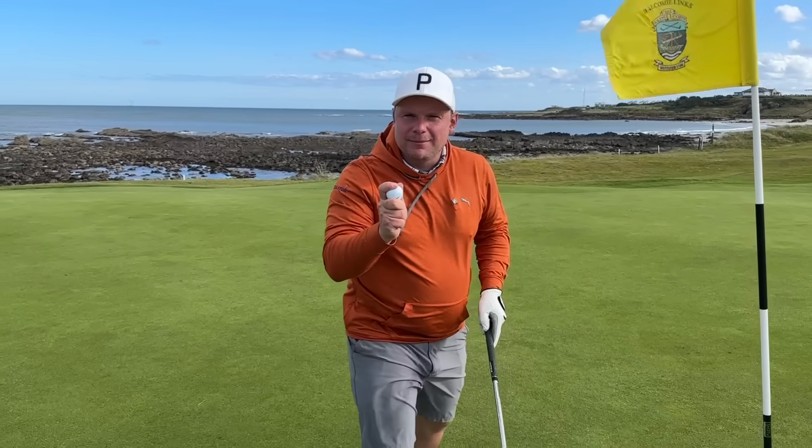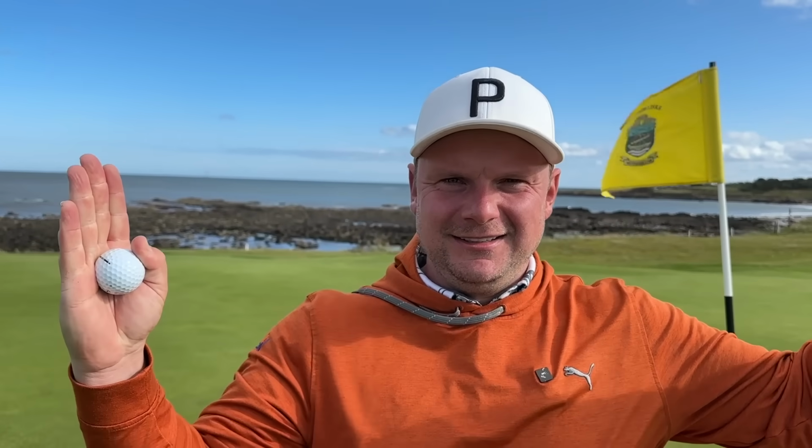That's the par. Stunning par 3 coming up, and I've not had a hole in one yet this year. I came so close this morning. I played the other course this morning. It was like that.